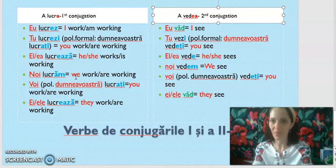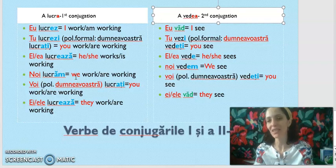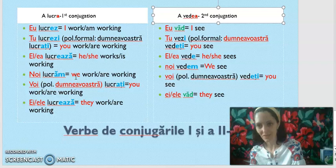I can see my mum. Eu o văd, notice o, which is extra. Eu o văd pe mama. Okay. We can see, or we see our house. Noi vedem casa noastră. Okay.